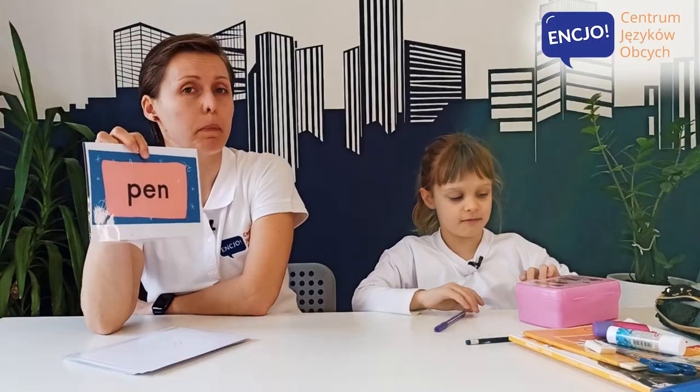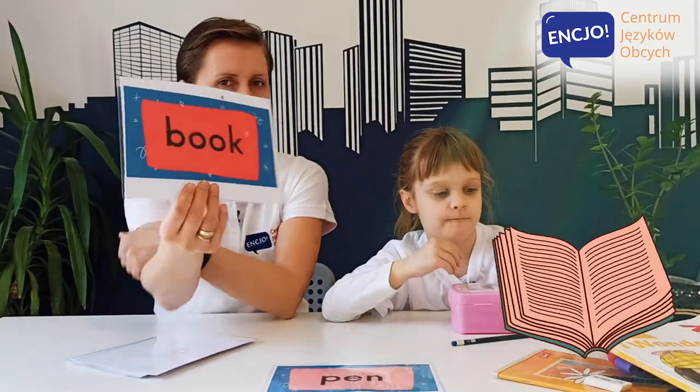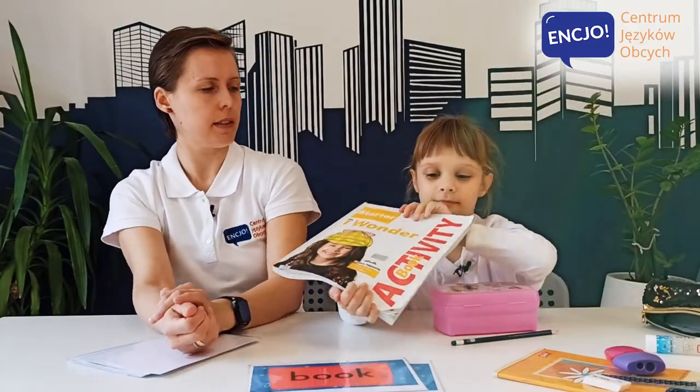Anielka, let's check if you can read a little bit. What does it say? Pen. Okay, you found a pen. Anielka, can you find a book? A book. Oh, it's a book. Okay, perfect. Let's put it on the desk.